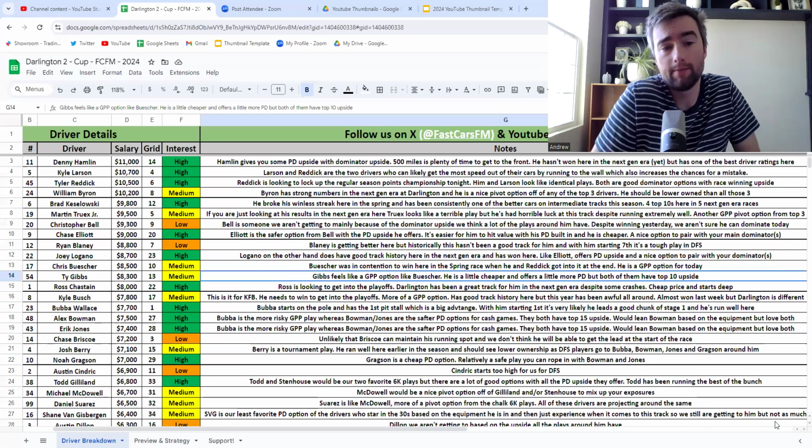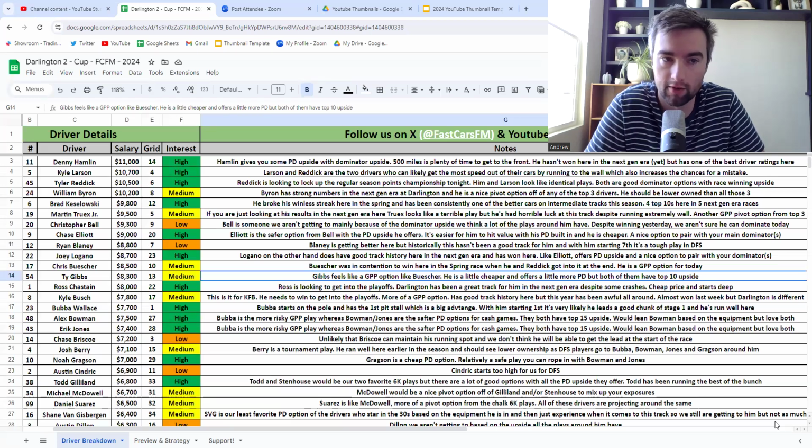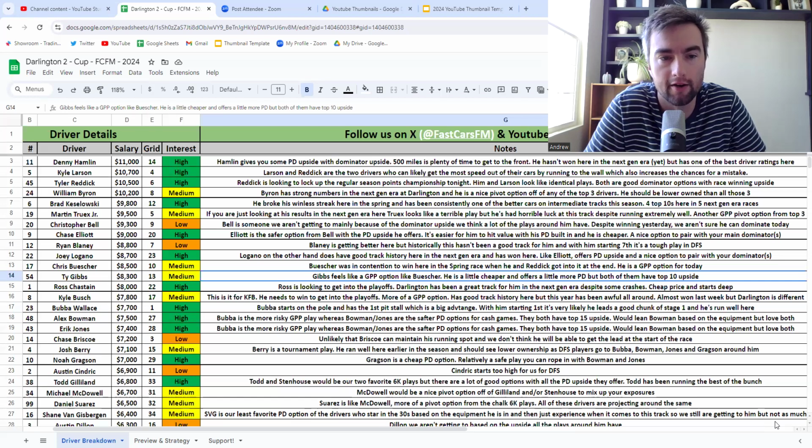So for me, it's really trying to get as many of those plays in my lineup that I think have lap leading upside, can pick up fast laps, and can finish up towards the top 10. So that's going to be Hamlin, Larson, Reddick, Keselowski, Truex, Elliott, Logano. I think Busch and Gibbs are those tournament plays.